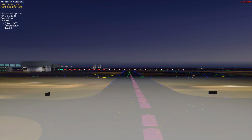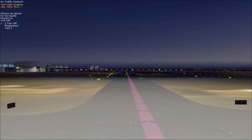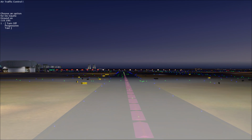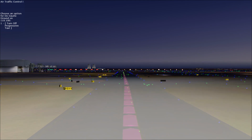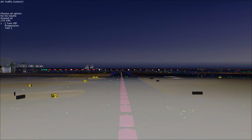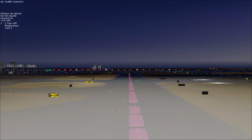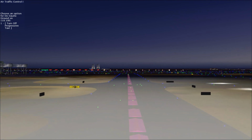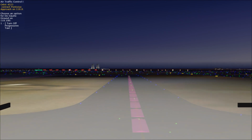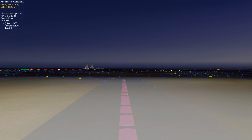Orbit port 523, turn right heading 160. Turn right heading 160, orbit port 523. Orbit board 523, contact approach on 118.8. Going to 118.8, orbit board 523.